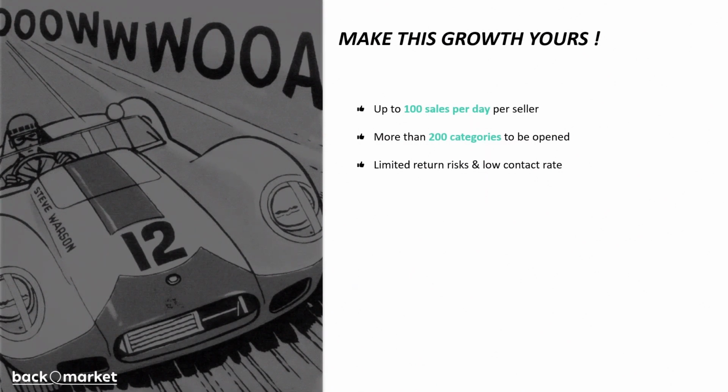There's a very low risk because, as I said, it's very clear what customers are buying, so you have the lowest return rates that you can think about.